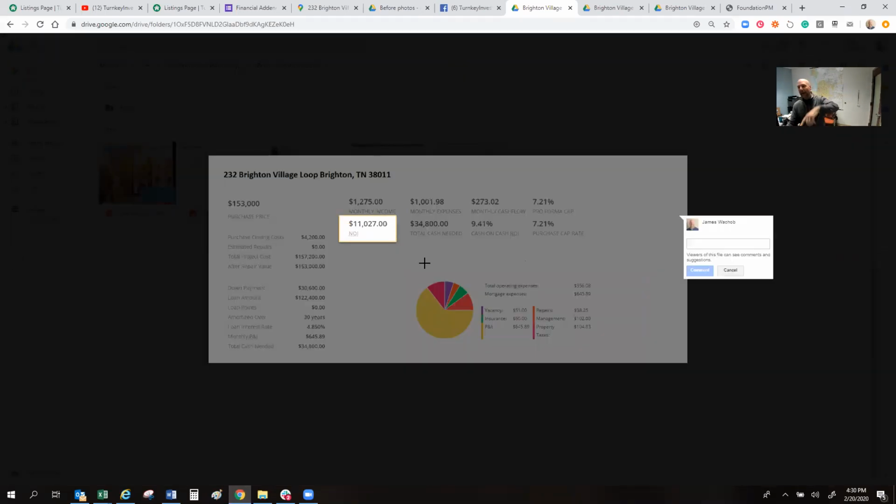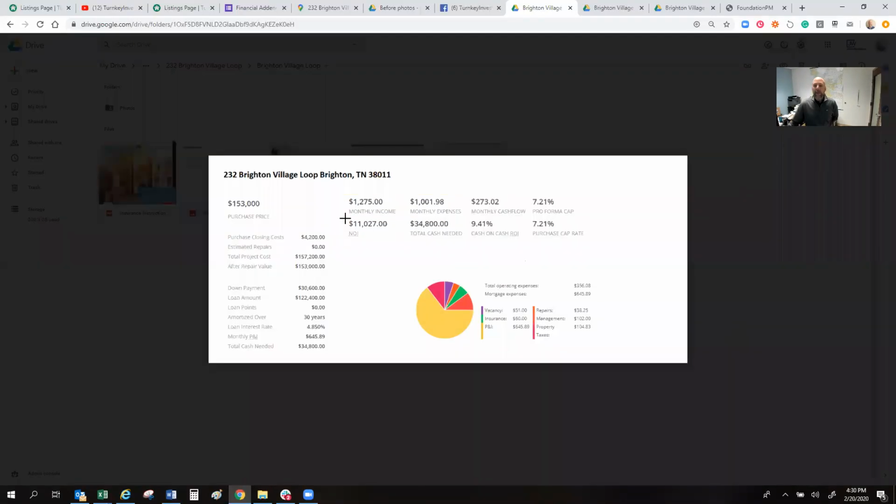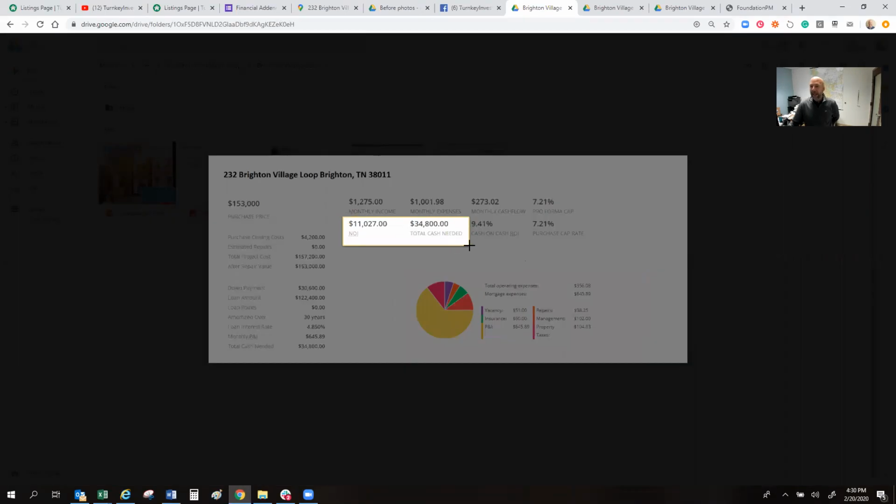Gross monthly rent minus expenses multiplied by 12 gives us an annual net return of $11,000. If we divide that number into the total cash needed to purchase this house, which is 20% down and closing costs, all of our lenders have a 15% down program. If you'd like to put less money out of your savings account into this investment, reach out to Stephanie. She can talk to you about that.